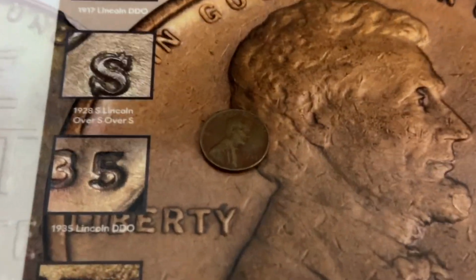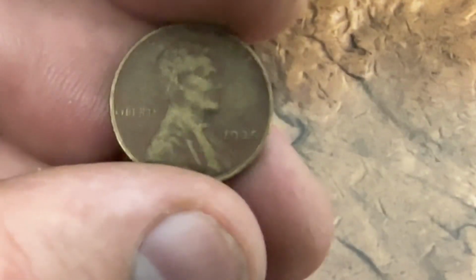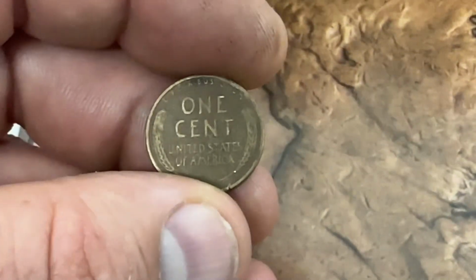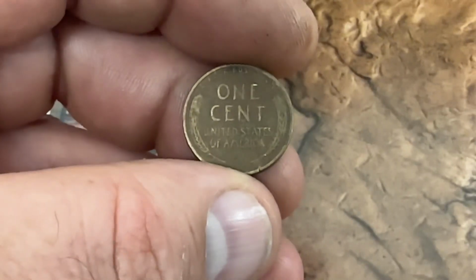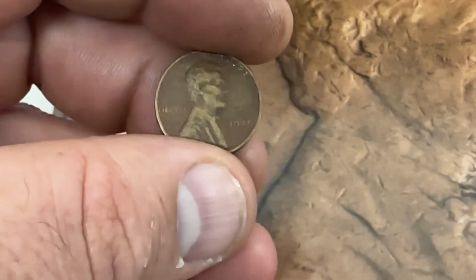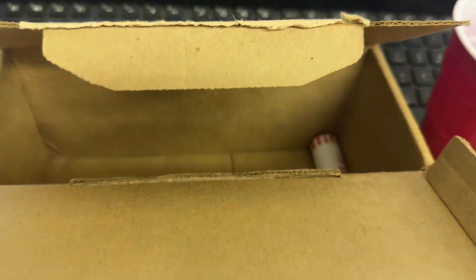All right, guys, here we are. Same roll. At the very back of the roll, it was almost an ender. It was second to last. And it's another wheat penny. It's a 1935. This is our second one in the 30s. It's actually in pretty good shape. I probably would have said that it was in the 40s again if I saw it from the rear. But 1935.